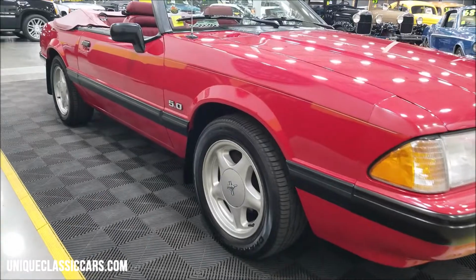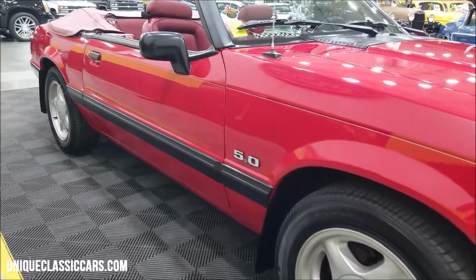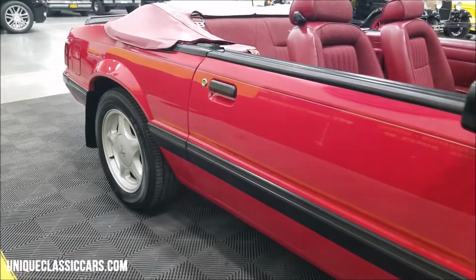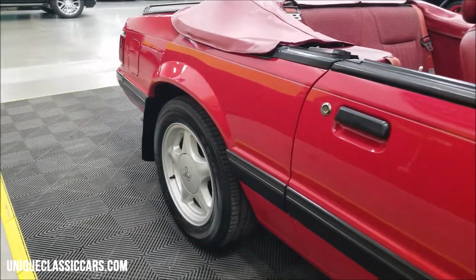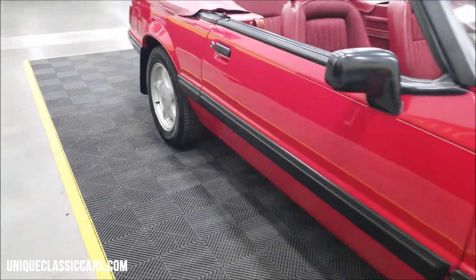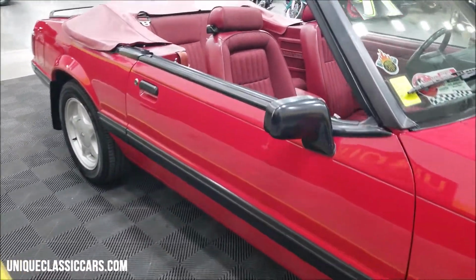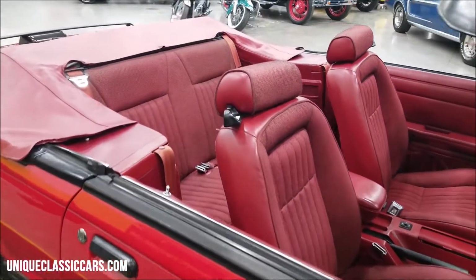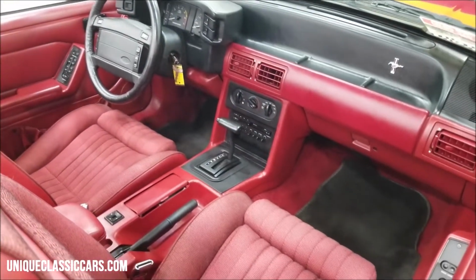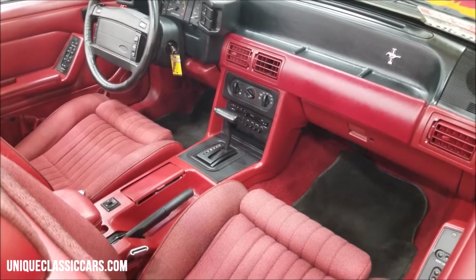Riding on the pony wheels. Take a look up and down the side of this one. Also really free of any nicks, dings, scratches. It's a nice looking LX here. Interior, bucket seats of course up front. The red cloth and vinyl combination interior. There's that automatic transmission shifter on the console.